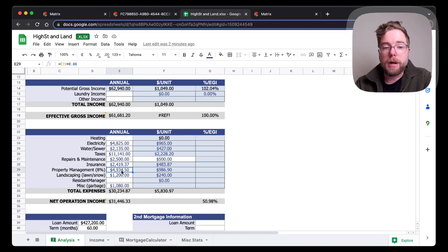Property manager, this figure could range. I feel that 8% is very accurate for our market. That should be a full service property management company. They'll be collecting your rent, helping you pay the bills, as well as fill vacancies. Now, filling vacancies traditionally does come with some additional costs, and I would encourage you to reach out to a property manager.